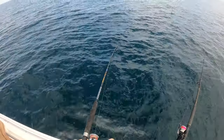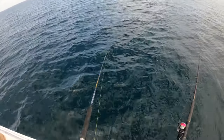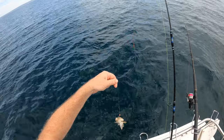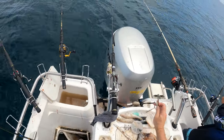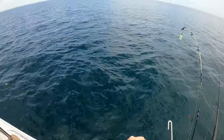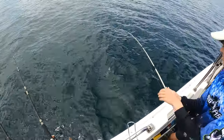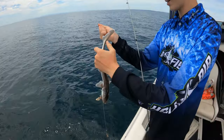We got something small, if it is something. Oh, tiny flathead. Tiny flathead. Can't remember what I put on there now. There he goes, he's going up on the surface. It's just heavy, it doesn't really have much. It's a tiny gummy. Look at that little baby fella. He's a little ripper.